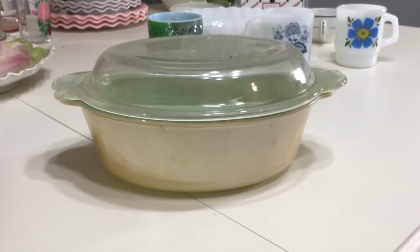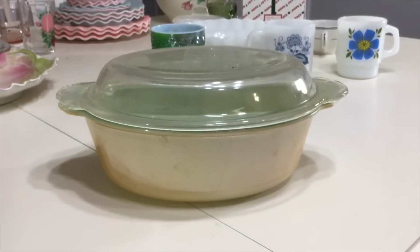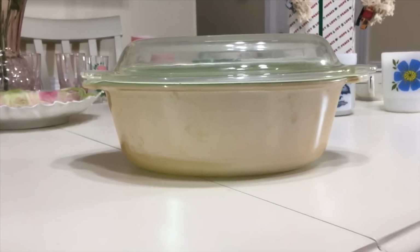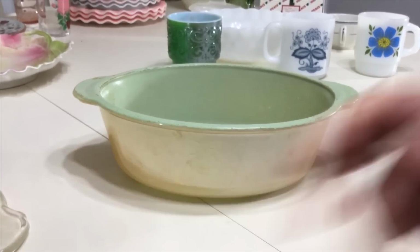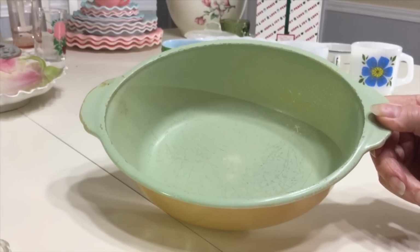I picked this up at the Goodwill, and I like the fact that it had the cover with it. Hard to find lids with casserole dishes. It was all wrapped up. I got it home and took off the lid. I knew it was copper tint, and I knew that much. And I noticed all of this inside, which is kind of a shame.